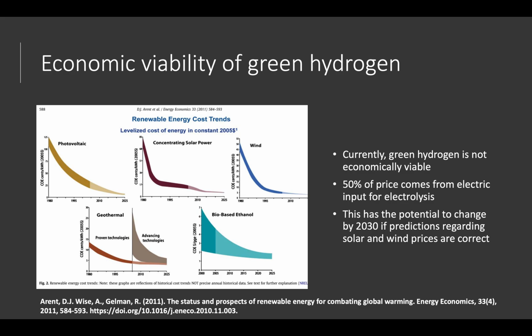So, the economic viability of green hydrogen. Currently, green hydrogen is not economically feasible due to the cost of producing electricity necessary to conduct electrolysis. Of the whole cost of producing green hydrogen, about 50% comes from the electric input during this process. This electricity is produced from renewable resources, most commonly wind and solar, and both of these methods have and will continue to see drastic improvements in their total capacity.